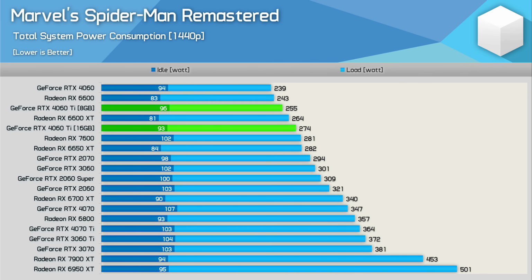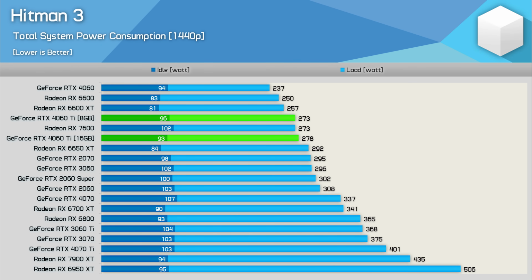Of course, in some instances, the GPU is able to work a bit harder with the extra VRAM, like what we saw in Spider-Man Remastered, so here the total system usage increased by 7%. Hitman 3 though saw no performance improvements with the additional VRAM, so here power usage is much the same. In fact, we're seeing exactly a 5 watt increase.